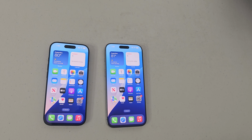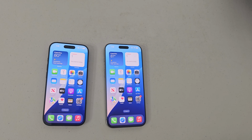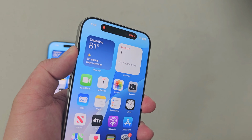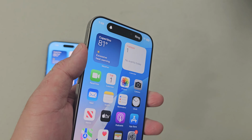But I would assume this is actually H2O water, because if you were to drop it in the sea, of course it might break, because in the sea there are actually many different minerals instead of just pure H2O. And yeah, both do have an action button over here. The second generation of iPhones actually includes the action button.